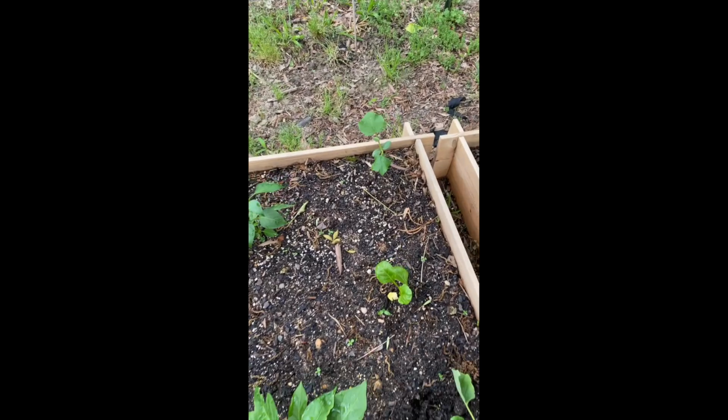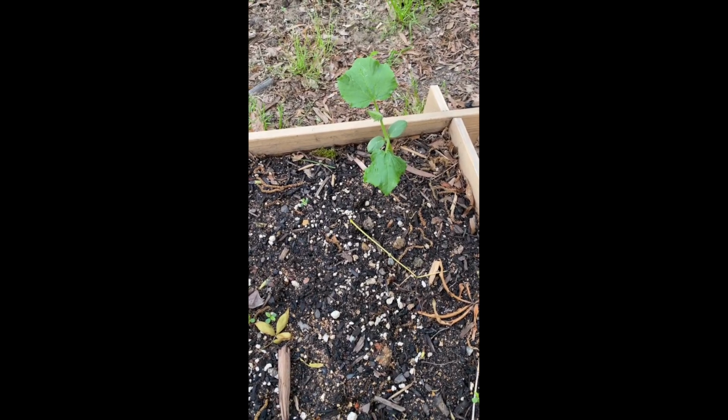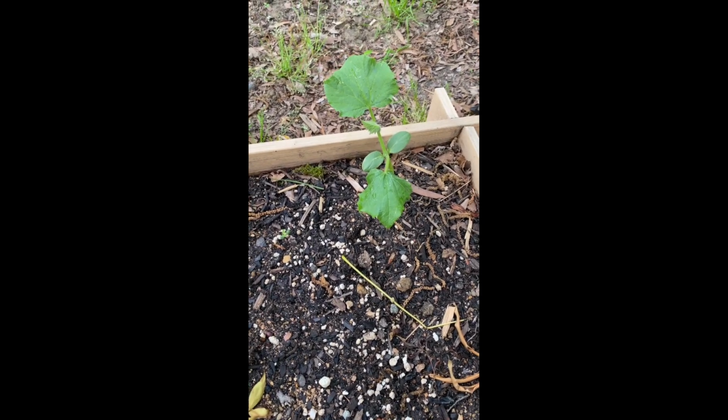Oh, look at that. There's another volunteer. I'm gonna pluck this up and put it next to its other little cucumber friends. I think it's a cucumber.